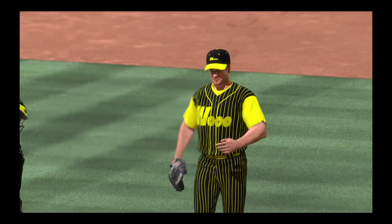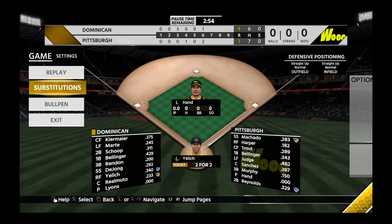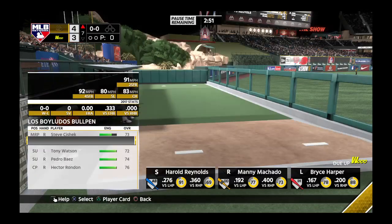Brad Hand is on to pitch from the bullpen now to start it. Brad Hand.